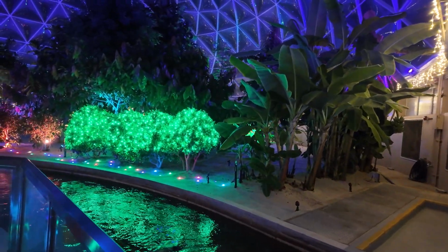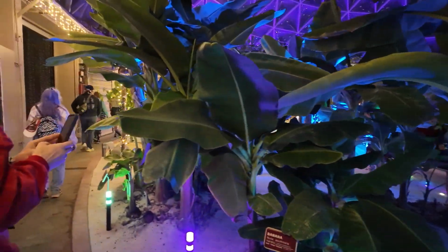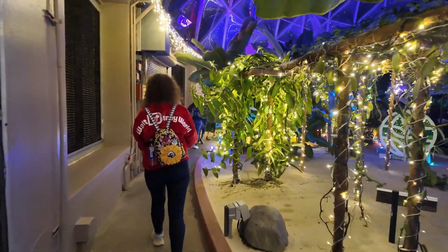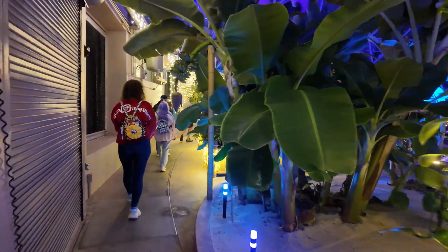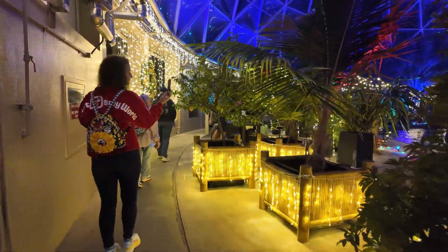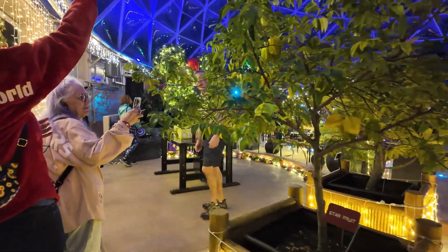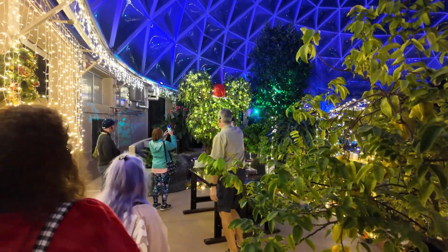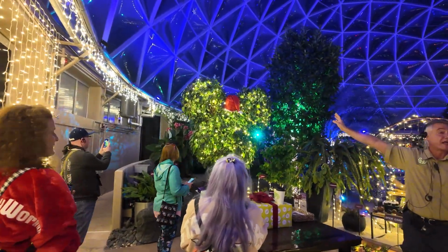So this was the conclusion of about an hour-long tour, and he told us, if you've noticed, most of the lights in the greenhouse are white, blue, and green, and that's to represent Earth and Mother Nature, and that was the Science Imagineering team's idea. He was also telling us that this Mickey plant we're coming up on is the oldest plant in the greenhouse, and it's been here for about 22 years, which is phenomenal. But this tour, I feel like, was a once in a lifetime, had-to-do thing for me. I absolutely love the holidays, and it just makes me happy.